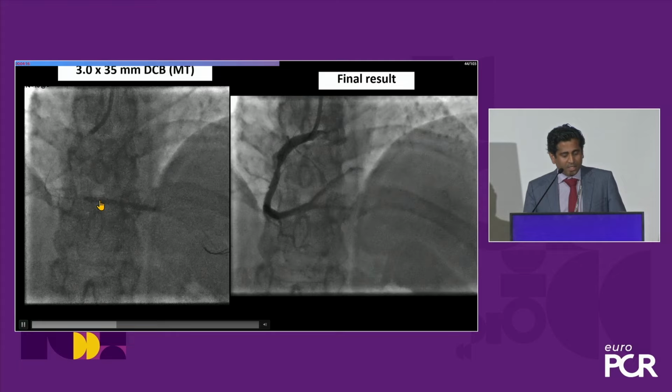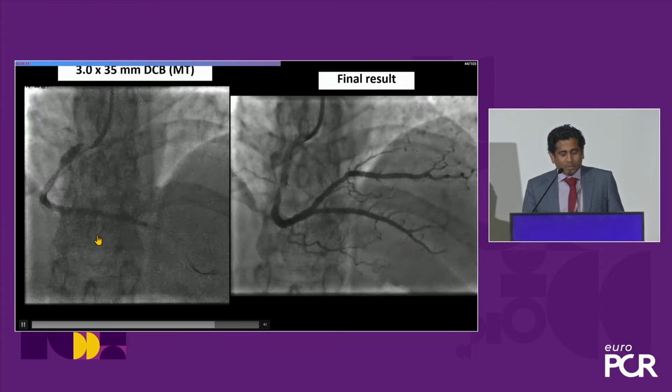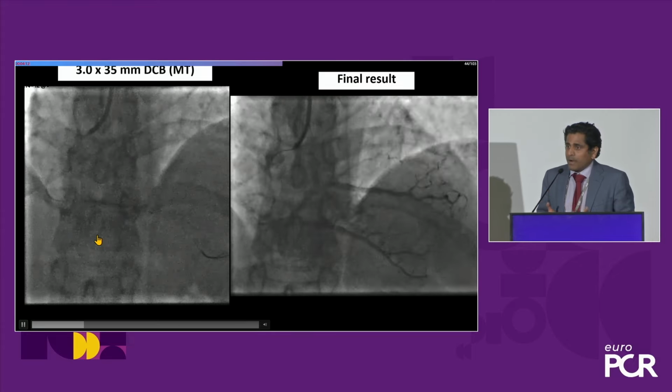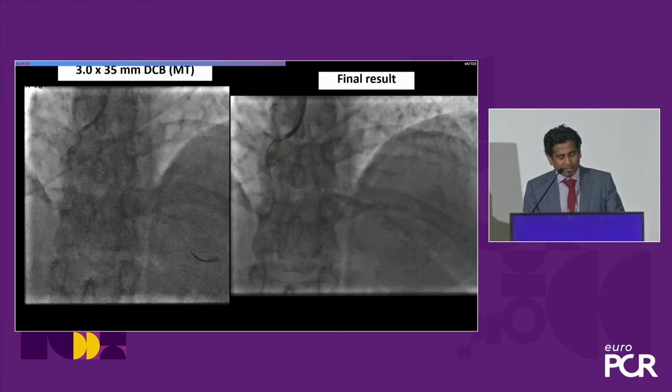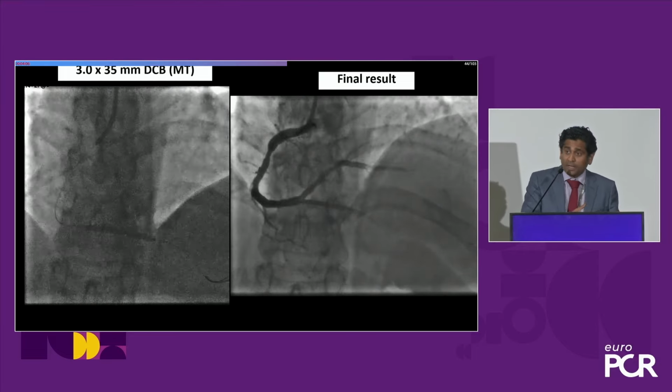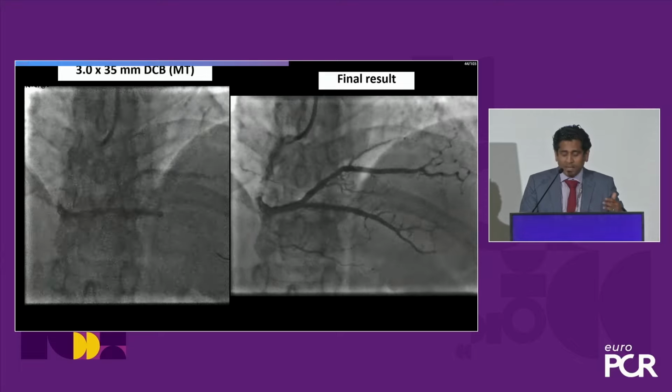We used a Magic Touch here. The good thing about the DCB is you can come back into the main branch without having to worry. When I inflated the balloon and injected the contrast, you could see trickling into the PLV, which means it's not blocking the main RCA.